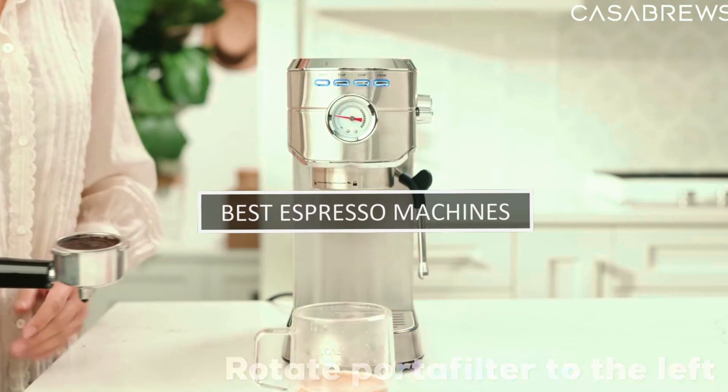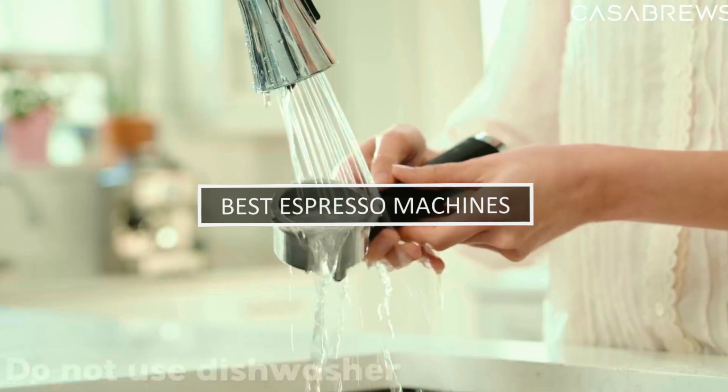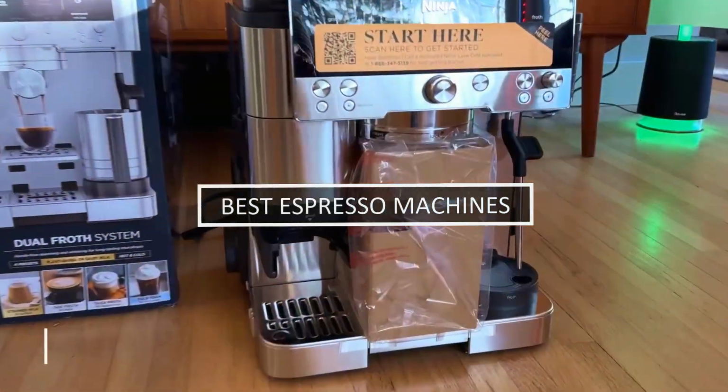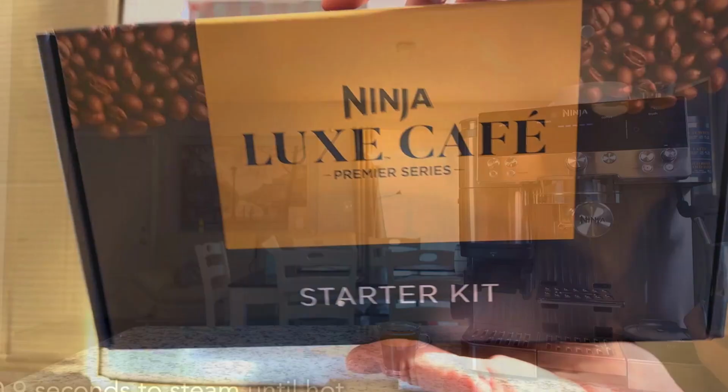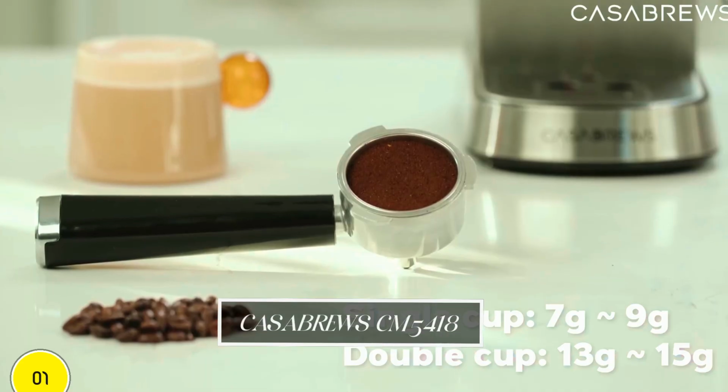When you search for the best espresso machines, everything looks the exact same. Same features, same claims. But to understand what actually works and what just looks good, you have to dig a little deeper. Product number 1.